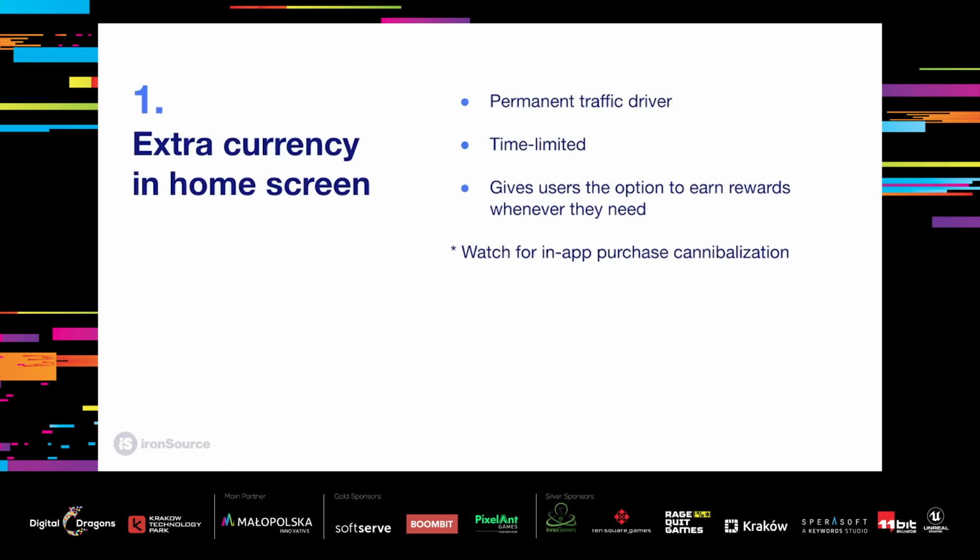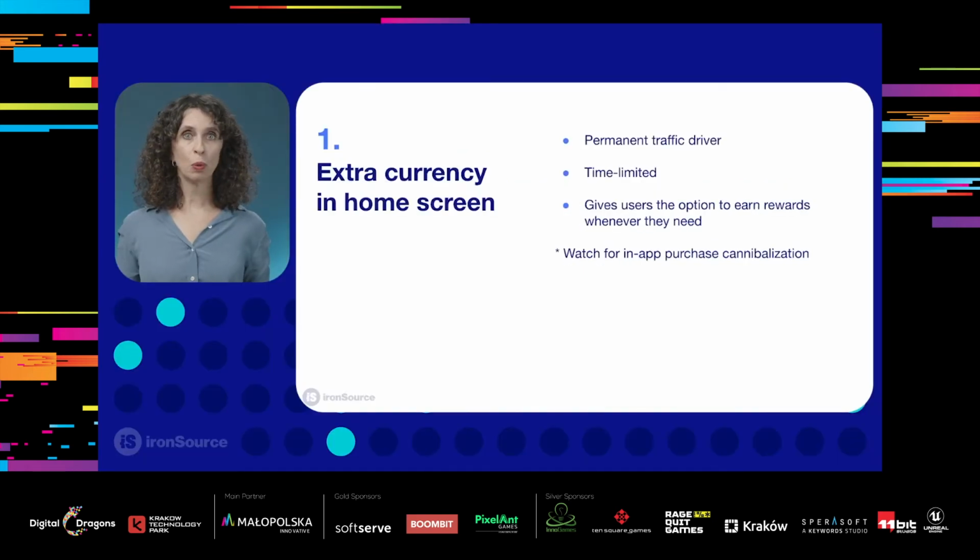Tip number 1, add extra currency in the home screen. A permanent or even time-limited traffic driver will give players the option to earn rewards whenever they need them. That will extend the gameplay and keep them engaged. Just keep an eye out for in-app purchase cannibalization and adjust accordingly if you see your IAPs start to drop.